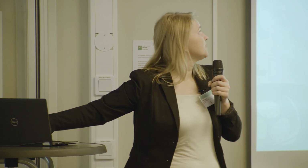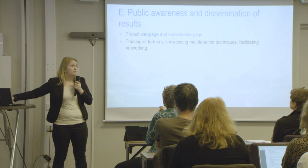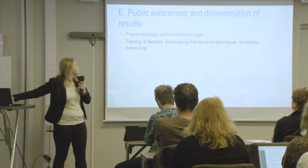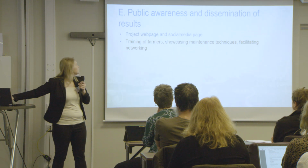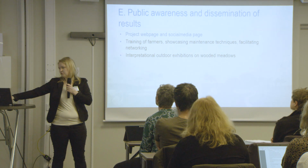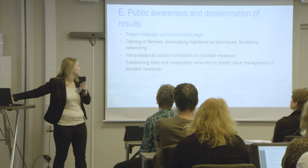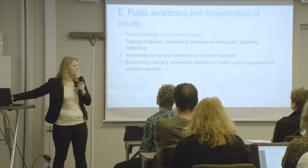We already have a project webpage and social media page where we give information about our project, but also about meadows in Estonia, the cultural meadows. We train farmers. We have different seminars and information days, showcase maintenance techniques, facilitate networking, interpretational outdoor exhibitions of wooded meadows, and establish links and cooperation networks for added value management.